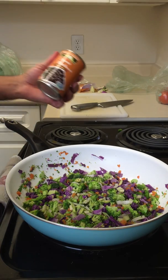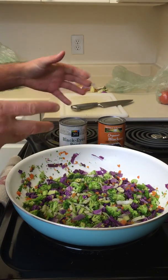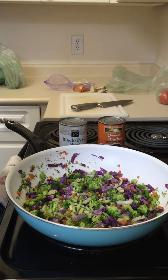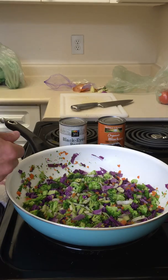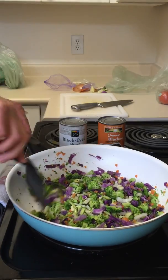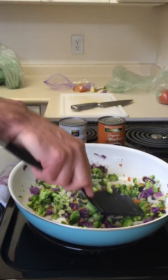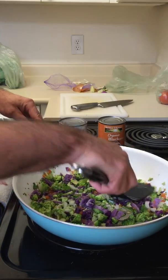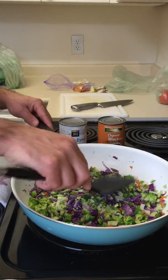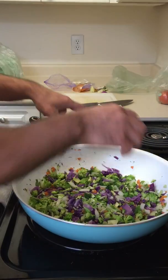Going to go ahead and put in some black beans, some black eyed peas. I'm going to open both of these cans, mix them together, and then put in about a cup into my spicy veggie bowl. And then at the last minute, we're going to put in some spices. Just give it a couple minutes to get everything softened up here while I open up these cans.